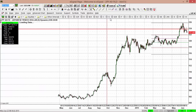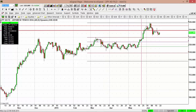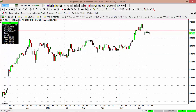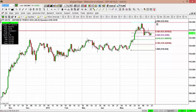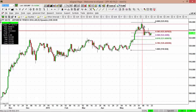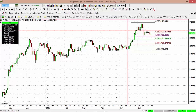Taking a look at our Japanese yen, we see that the market is finding support near the 122.46 level, and if we do our Fibonacci tool, this level is exactly the 50% retracement level from the swing low that was made near 118.92 up to the swing high of 125. That's why this area is acting as some support area.